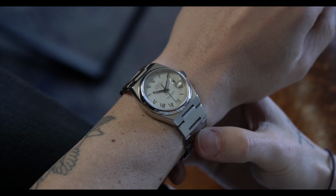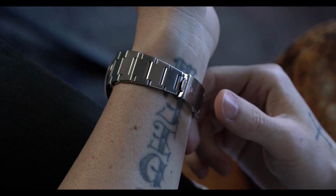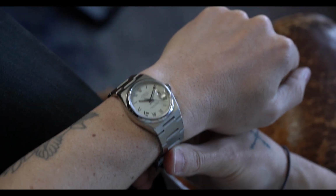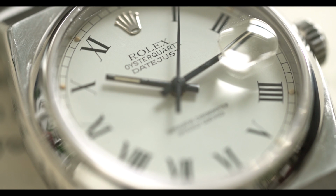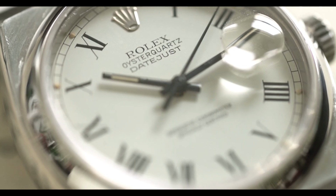So the watch wears 36 millimeters, just like your standard Datejust. Really cool. This obviously being a Buckley dial, it's got a matte white dial with black Roman numerals and black hands, which provides a really high contrast and kind of striking look when it's being worn on the wrist. Obviously they made much more, there were other options. There were your stereotypical stick dial variants. There were versions that were made in two-tone, but this one is specifically in steel.